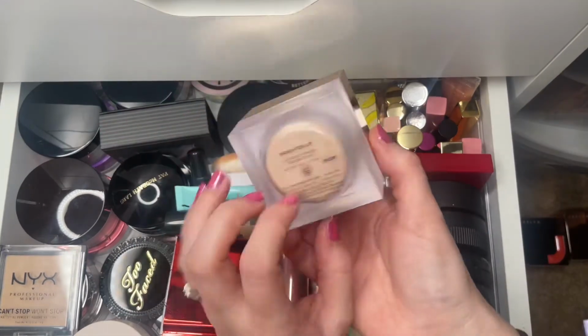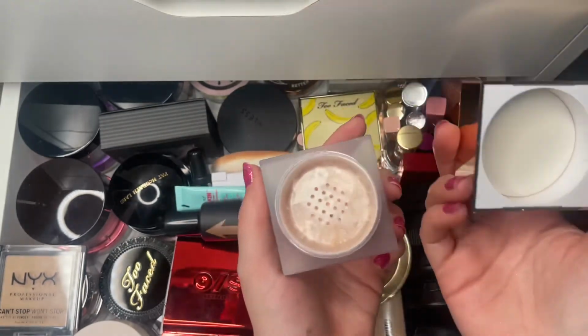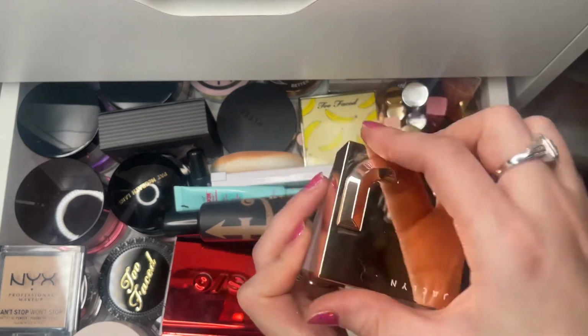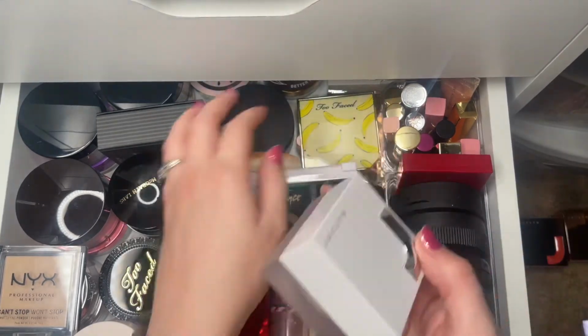All right. From that same line, this is the shade Brighten Up. And it is exactly what it says. It is like a more pinky type of a color, very brightening shade, but it does have some glow to it.